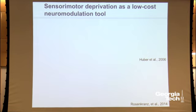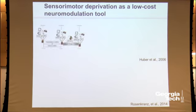Okay, so that's all great, but not everyone has access to electrical stimulators, not everyone has access to transcranial magnetic stimulators, especially individuals in the clinic. So can we develop other ways that are low-cost neuromodulators that don't actually require electromagnetic induction? So we were inspired by work that was done in the early 2000s as well, using short bouts of arm immobilization to try and restrict sensory input and motor output.